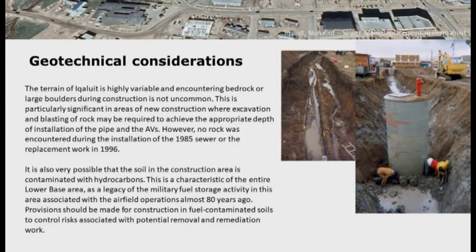But what is maybe more interesting is the photo on the right-hand side, which shows one of these access vaults being installed below permafrost. You can see the level of permafrost, or the active layer, as a white line that is shown on the side of the trench. So the intent is to get the sewer buried below the active layer.